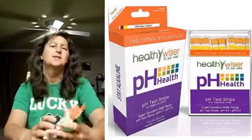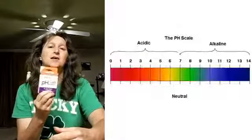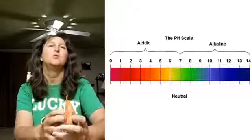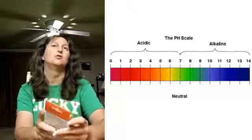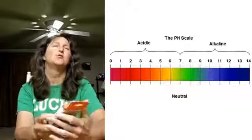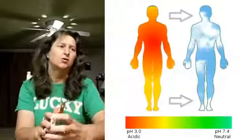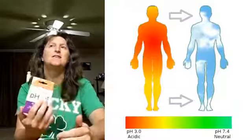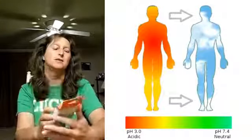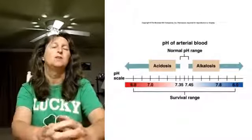I decided to test this out, so I got pH test strips and tested my pH level, and I found out that I was 6.0, which would be slightly acidic. It's underneath the 7.0 scale. My mom tested her pH level, and she was at a 5-point-something, and she's an Rh negative carrier. So it does seem that maybe we are more acidic. I need to do more tests on this, and of course, there needs to be more research done on Rh negative people.